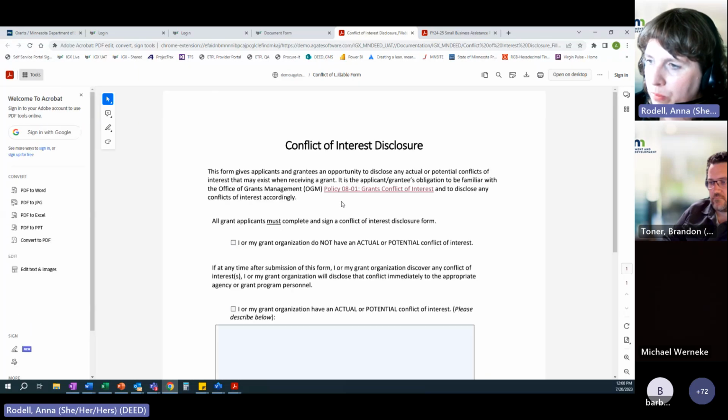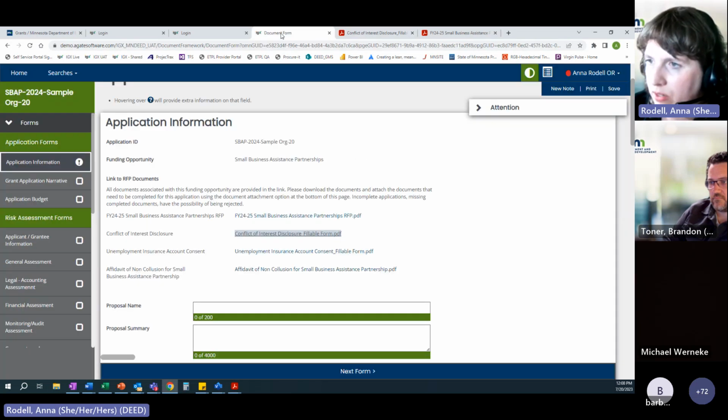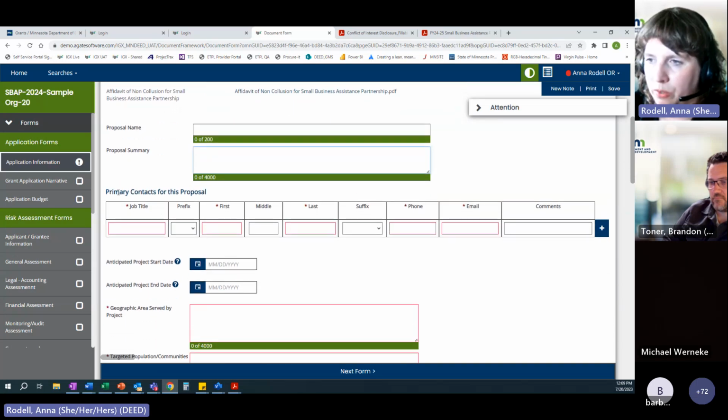So if it's a fillable form, you can utilize it in Adobe if you have that access, or you can print it off and then also scan it and reattach. The attachments for these forms go at the bottom of this form, and I'll show you those in a moment. So we're asking for a proposal name, proposal summary. We'll ask for the primary contacts for this proposal, so that person's job title, their name, and then contact information.